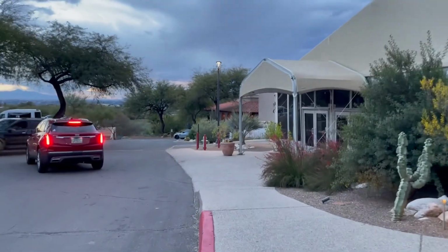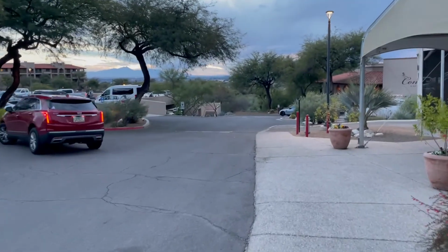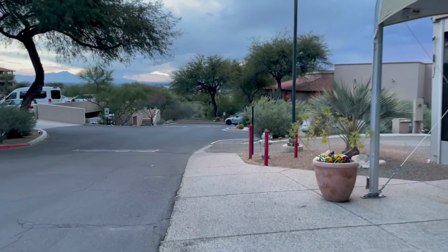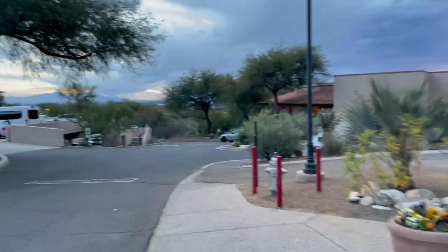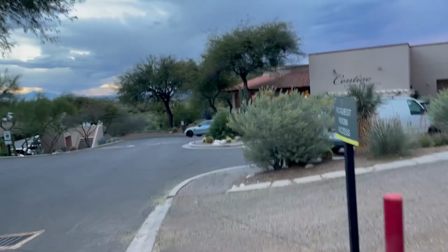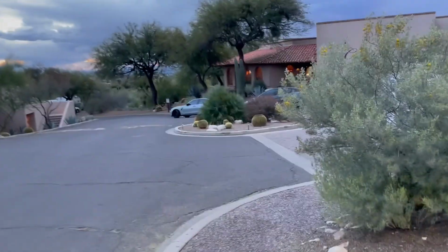Of course, all the restaurants are doing to-go now with the pandemic still going on, so it's easy to grab something to go and take it back to your room. This resort is pretty gigantic. It actually surprised me how much room it has for both the guest rooms and where all the restaurants and pool area are spread out.